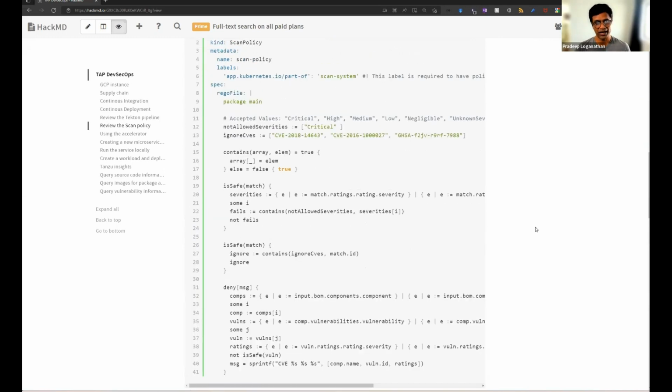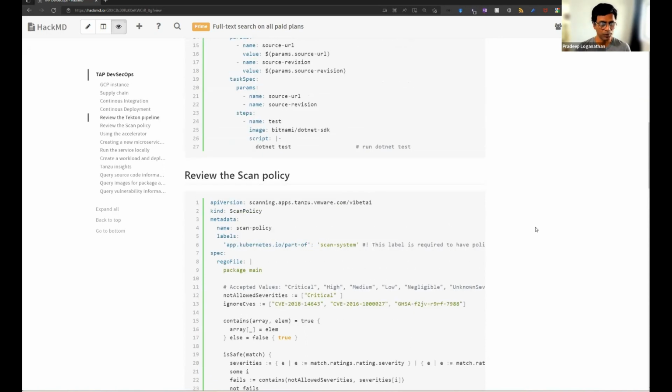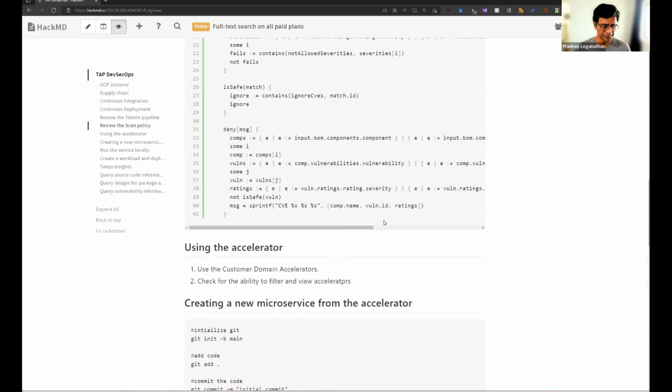So that's what a platform operator can work on. And this is a very, very limited set of configuration that I have done, wherein it's a single cluster deployment on GCP. So the 2 areas that are primarily configured are a Tekton pipeline and a scan policy.